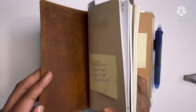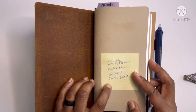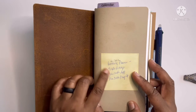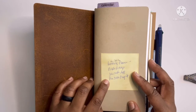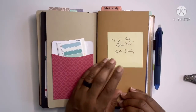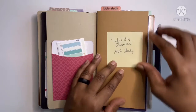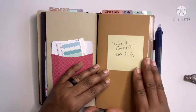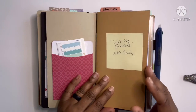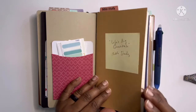I think I had one on the front here. Somebody at work was talking about different Bible apps, and I just made a little note here to check these out on a sticky note. Sticky note here, Life's Big Questions is a Bible study I heard in passing at a work conference that I was at this week. And so I put a note here to check that out.